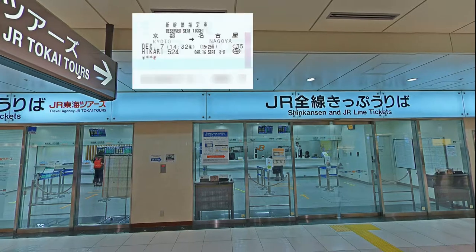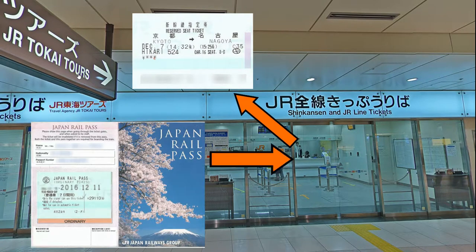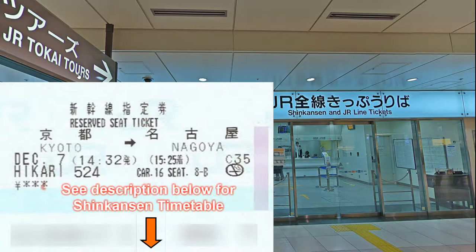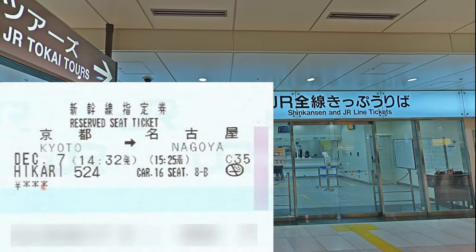Here we get our reserved seat ticket just by showing our JR pass to the man or woman at the counter. Normally, they will give you the next immediate Shinkansen bullet train that will arrive at the station, but you can book for whatever time you want to board the train. Make sure that you will arrive at the train platform on time, as the Shinkansen bullet train will leave exactly on the time stated on your reservation ticket.